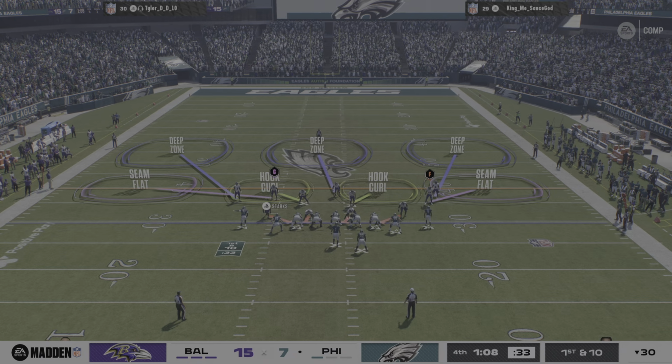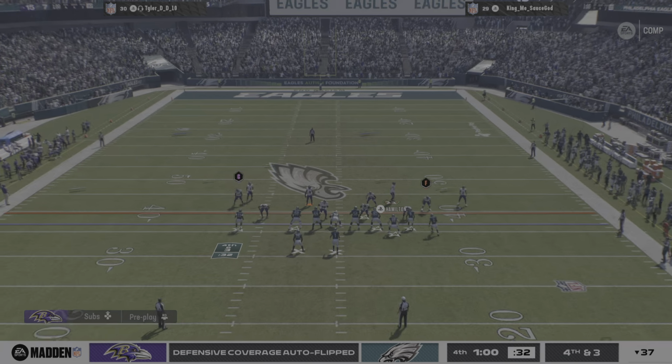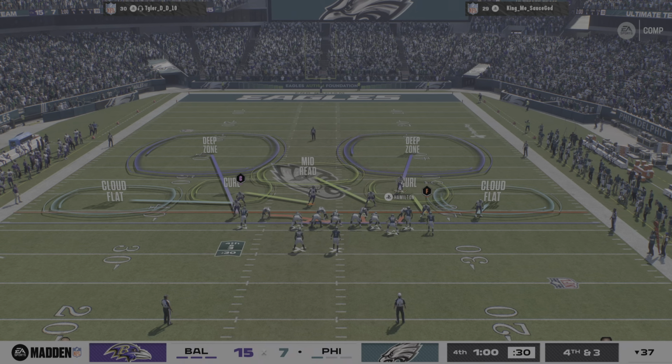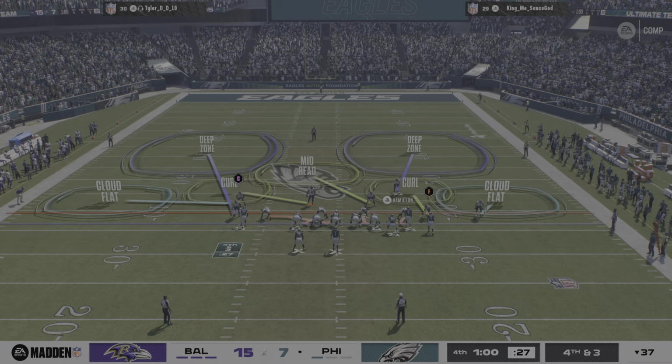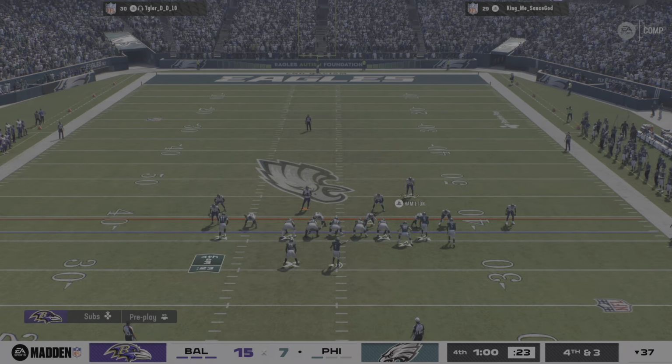Now to throw. Tried to connect, but it winds up incomplete. That one intended for Jahan Dotson. And that'll bring up 4th and 3. We see this all the time. The number one thing you see NFL defenses do to try to force that 4th down, get to dime coverage. Put your cover guys on the field. Let the boys up front cut it loose with pressure, and let the cover guys go shut it down.